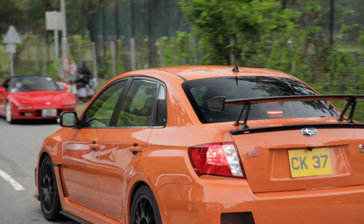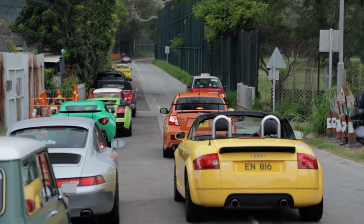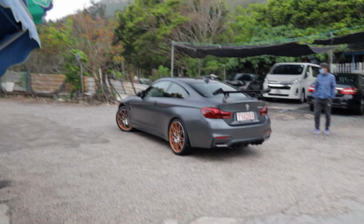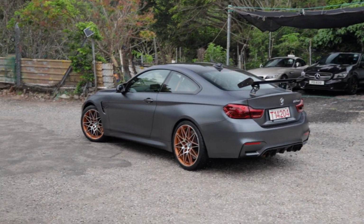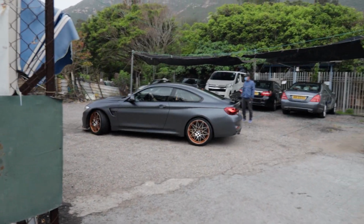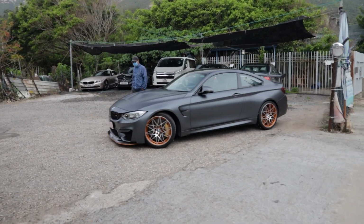An STI TS, you know. Just I didn't see it inside. Oh shit! There's the M4 GTS, just arrived. I haven't seen this car before, so this is my first time seeing the M4 GTS. Yeah, so cool.